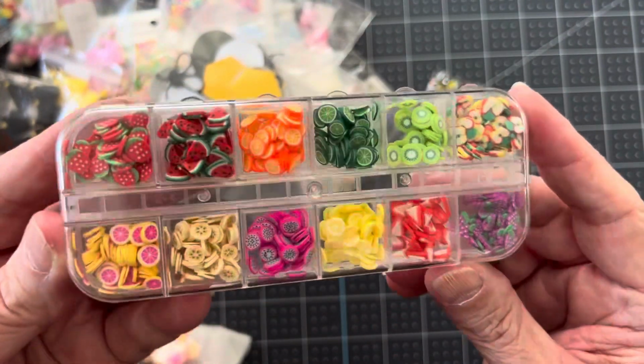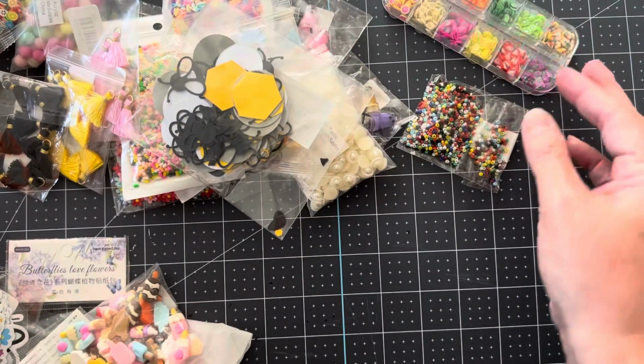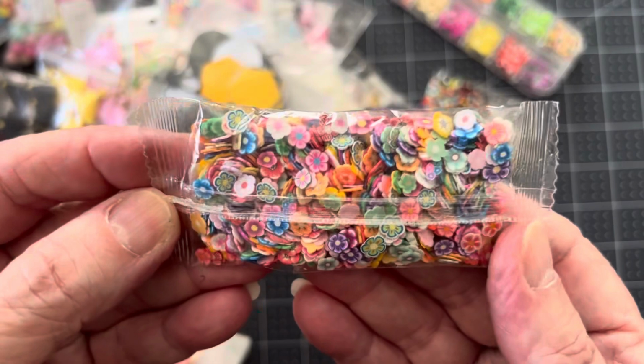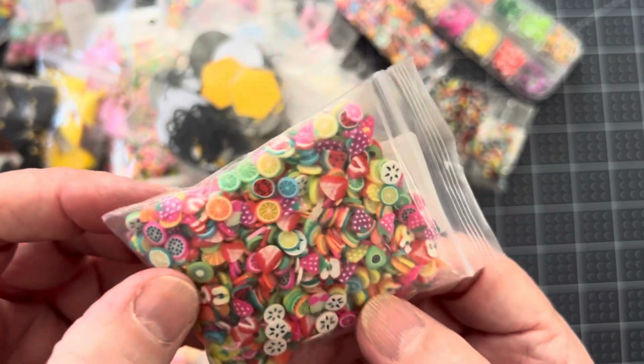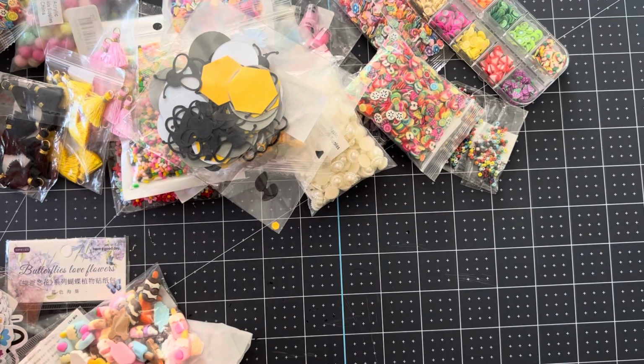Look at this. It's kind of a little container. I really like this, how it's divided out. Super cute. You'd love to throw those on like friend mail, too. And I got some flowers. And we got some more little, looks like more fruit. Those are cute. Those are the cute shakers also.